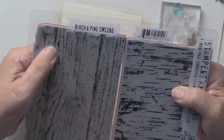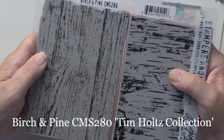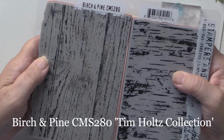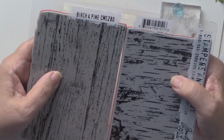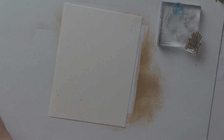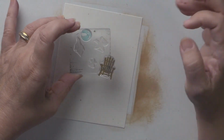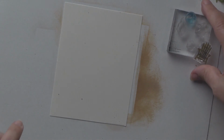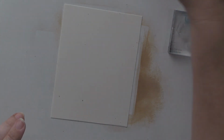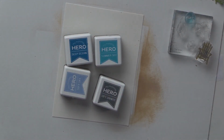And for a wood grain, if you've got a wood grain cardstock, go ahead and use that. This is just kind of my go-to wood grain. And I'm using, I hope you can see these, the Adirondack chair, all the shells, and the beach ball stamps. And matter of fact, I've used all the inks from the kit. And so let's get started.